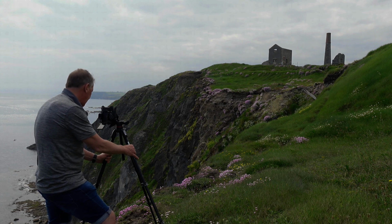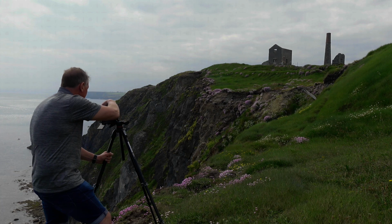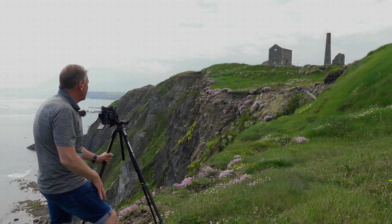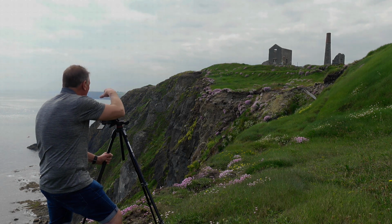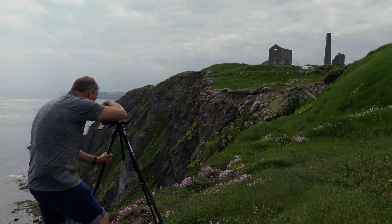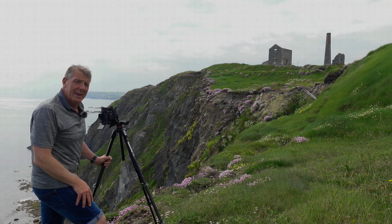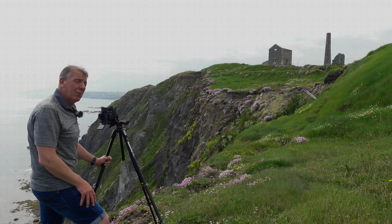So I'm going to shoot in vertical, which is not something I do often. And then I'm going to take at least 4 or 5 different focus points in order to get everything sharp. So I'm going to work my way from the nearest up to the farthest, changing the focus point as I go. Okay, so that's 6 different focus points, and we'll see how it goes. Hopefully that'll turn out nice. I'm really happy with the composition. I really hope this one works.